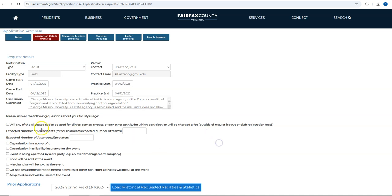Then you're going to have to answer these questions in reference to any of these things taking place. So if you're just running a game, you won't be running camps, tryouts, or any of those types of things where you're collecting an outside registration fee. Expected number of participants, for this we'll say 40. Anticipated number of spectators, we'll say 15. Put whatever applies to your organization.